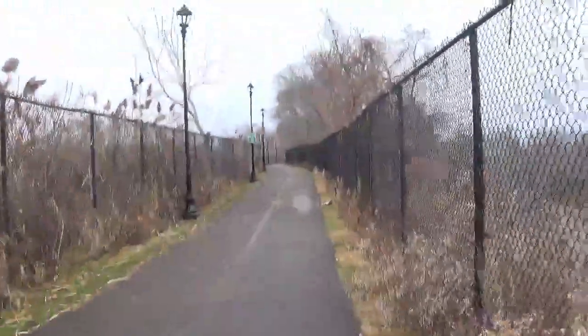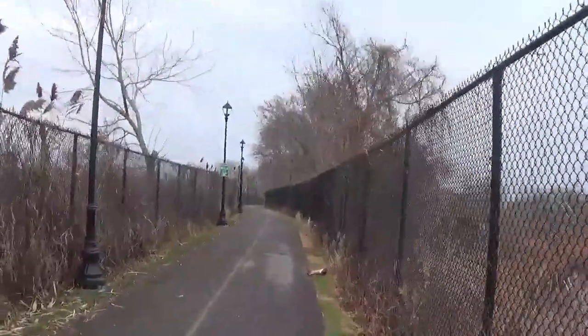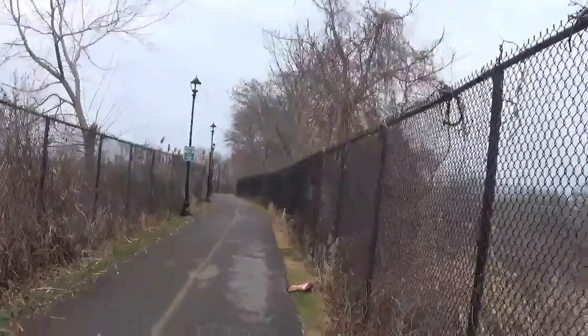All right, we're wrapping it up here, folks. Creek Walk Mile 0.7, Zone A4. And I'm parked right over there.